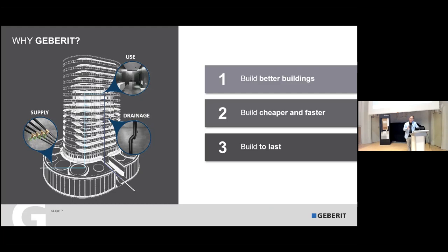To summarize, you can see where Geberit products have been used in buildings. From the supply, into the buildings, the use in the bathrooms, and then the drainage brings things out of the buildings. So our philosophy, our proposition, is to build better buildings. As well, you can build cheaper and faster because you use less material, and it can last longer, which brings us to the last point: build to last.